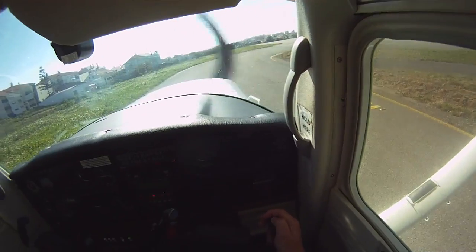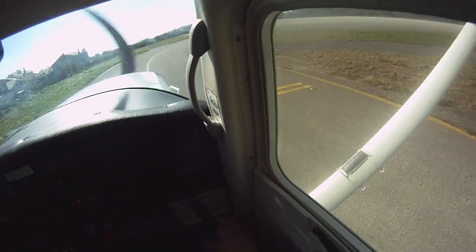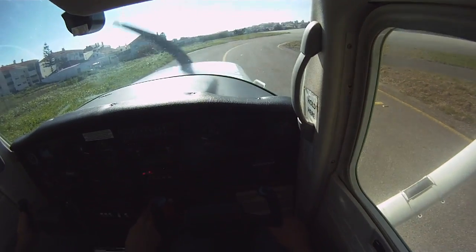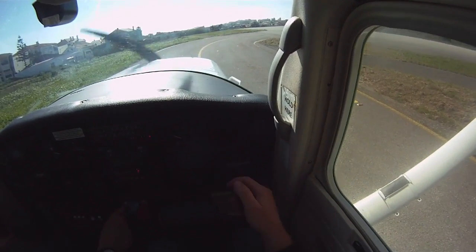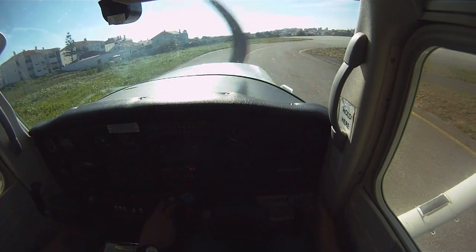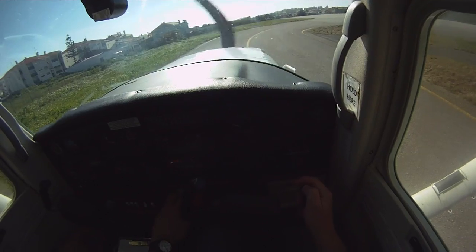Cascais Tower, muito bom dia, Charlie Sierra Alpha Uniform Juliet. Squawk 08, maintain Guincho, please. Maintaining Guincho, Squawk 08. Charlie Juliet, bom dia, hold position, please. Holding position, Charlie Uniform Juliet. Charlie Juliet, behind the aircraft on final line up and wait behind. Behind the aircraft on final line up and wait behind, Charlie Uniform Juliet.